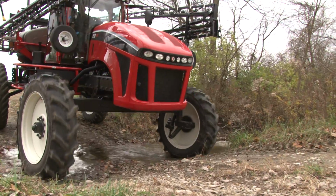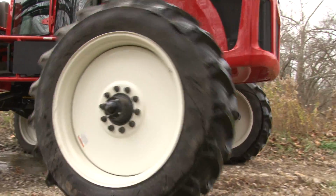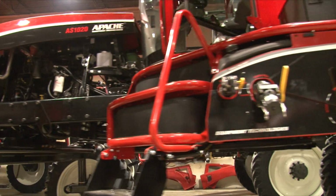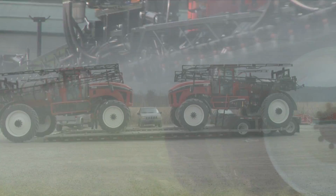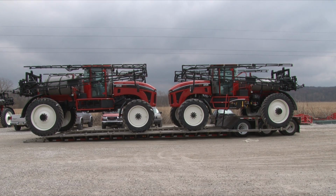So I really think that the quality is very thorough, very complete, and we start from the basics and then go all the way to simulating actual spray conditions, which is important. Upon completion, the Apache is ready for shipment.